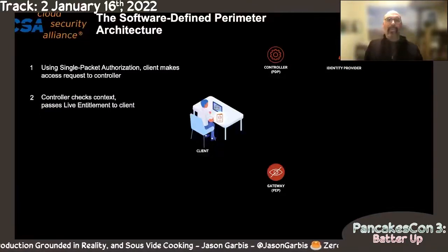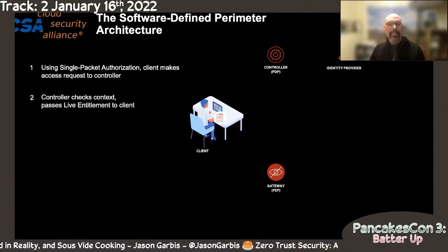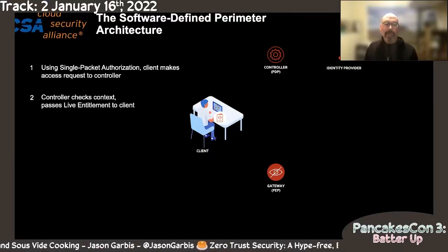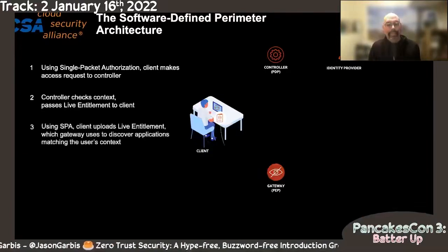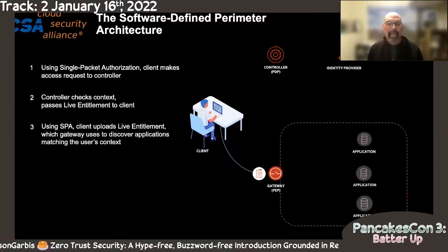Where were we in the cycle? So the user is authenticated, the controller has acted in its role as a policy decision point and communicated down to the client the set of resources that the user should be able to access at this point in time. So the client now takes this piece of data and looks at it and says, okay, great. I know I'm allowed to access some resources that sit behind gateway A, that's IP address B. And it will go through a similar step of constructing that cryptographic packet, establishing a network connection and a TLS connection, and then sending those entitlements to the gateway.